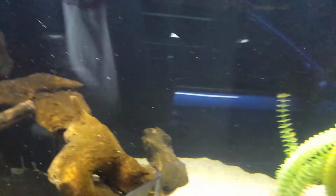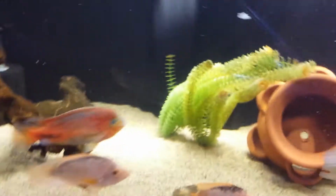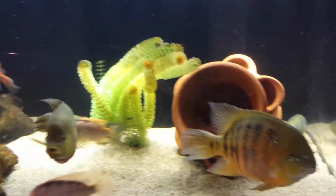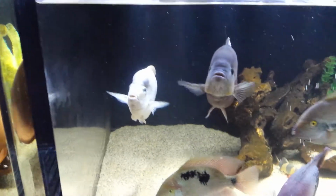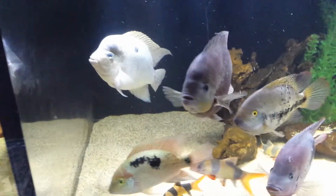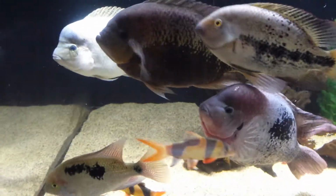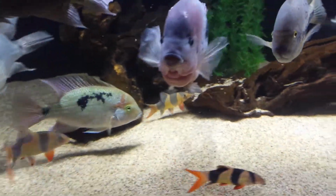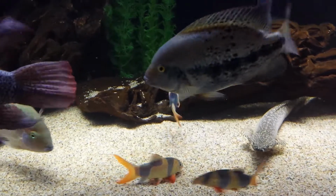Versus other types of food I was feeding, you definitely see a breakup. So I can turn this light off here. There we go. And that's one thing that I really liked about it. When Sean told me that hardly any of this food breaks up at all. There's no waste. That was a big seller for me. Plus the fact, as I mentioned before, that the fish started coloring up really well.